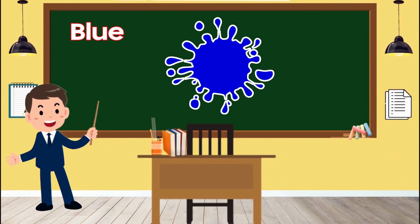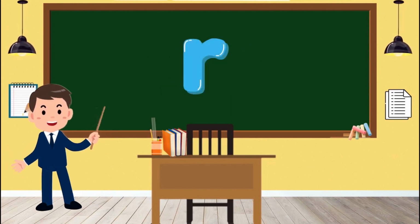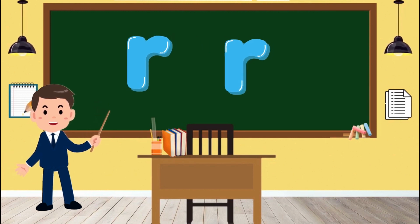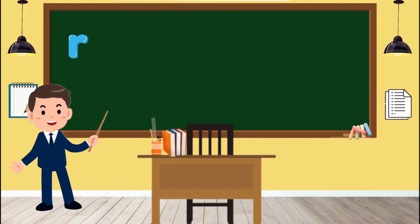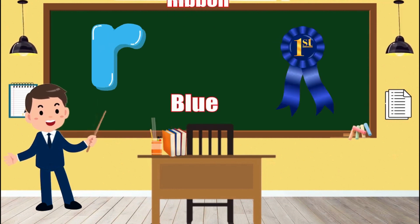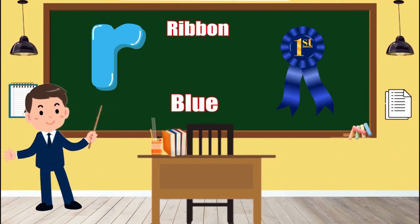Blue. This is the letter R. R sounds like R. A blue ring. A blue ribbon.